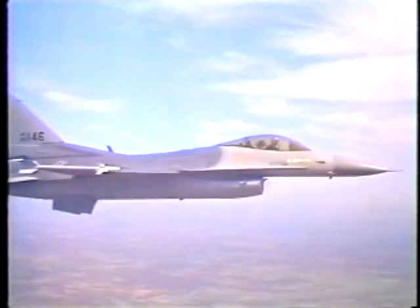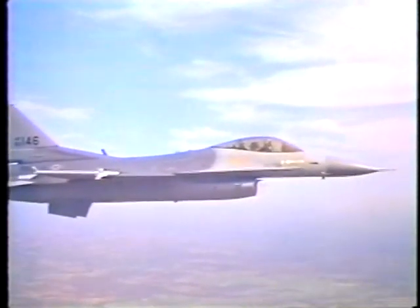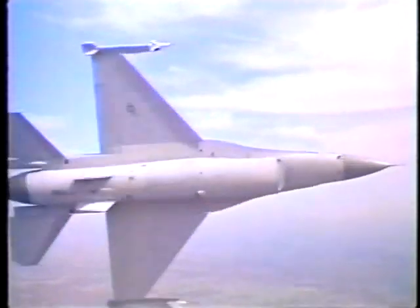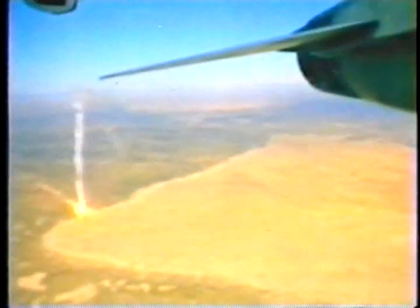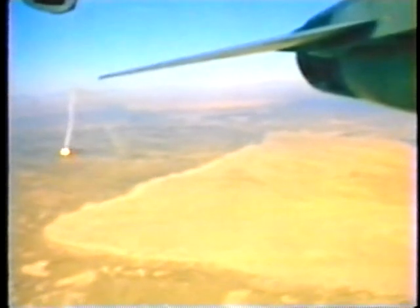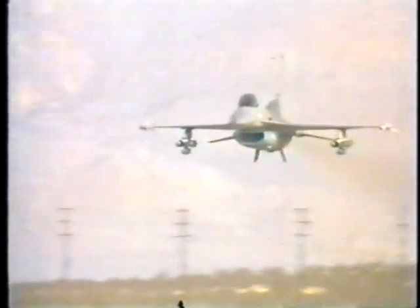The final addition to the already impressive F-16 package is internal electronic countermeasures equipment. When a threat is detected by the system, the plane will automatically try to jam the enemy radar, or in the case of a heat-seeking missile, automatically deploy flares to defeat the attack. And how does it all work?